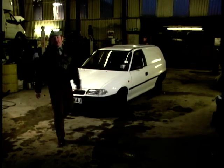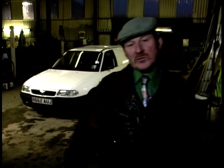Not a bad vehicle for £2,500. If that's got more than one owner on it, that's what the price would be. A one owner vehicle with full service history, you'd be looking at paying £3,000. Not any more than that. Not a bad vehicle for the price.